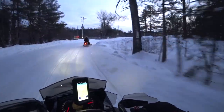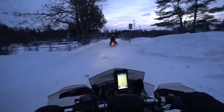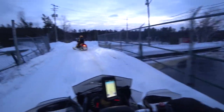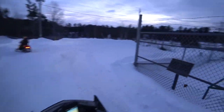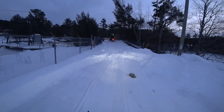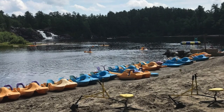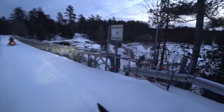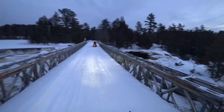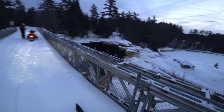This was also on the bucket list for this year. We walked up here in the summertime, as Drew had just said, and my plan was to bring the dual sport across it. But this is, it's called High Falls, and there's a park down there, a little resort. But there's the falls right there. It's a hot attraction for people cottaging up here.